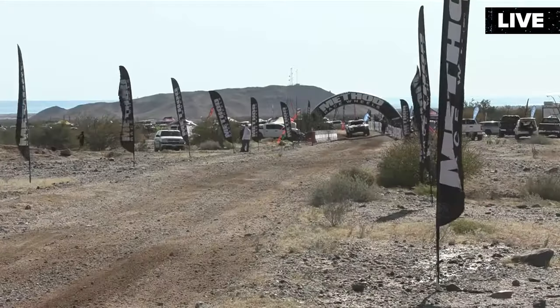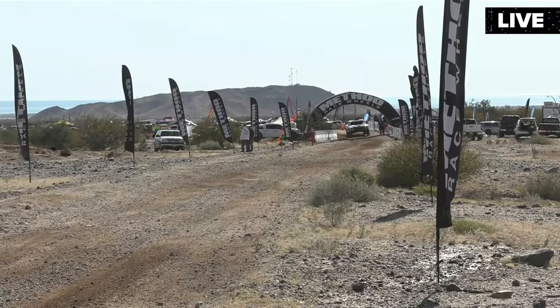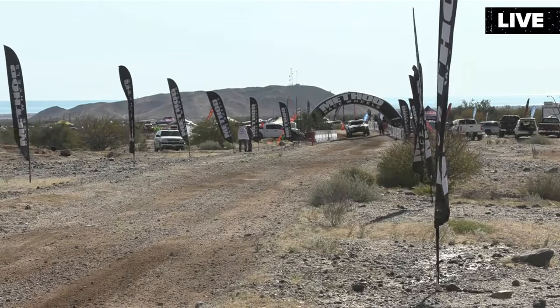We'll try and keep track there of the 211 of Tim Wilson. He left the line at 9:35, so we'll get an idea of when he comes back around and what lap times are going to look like.